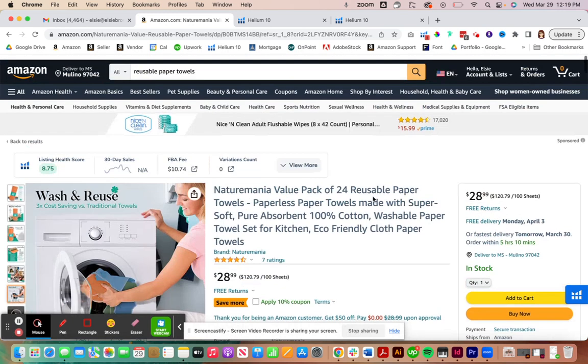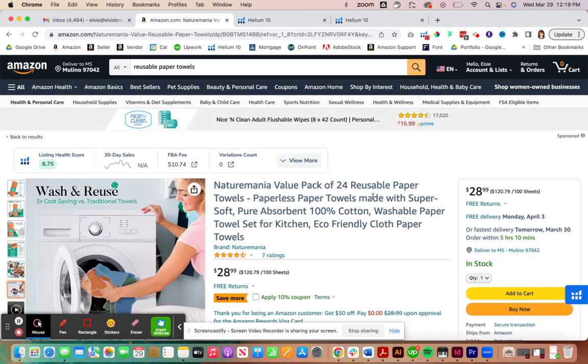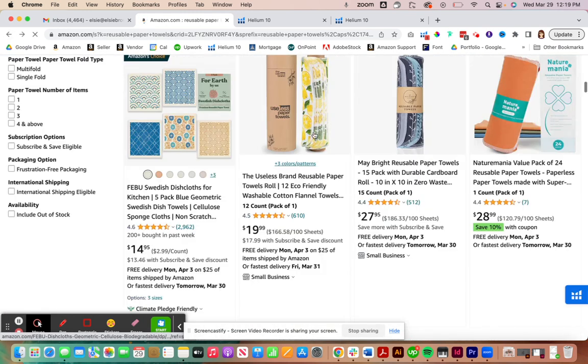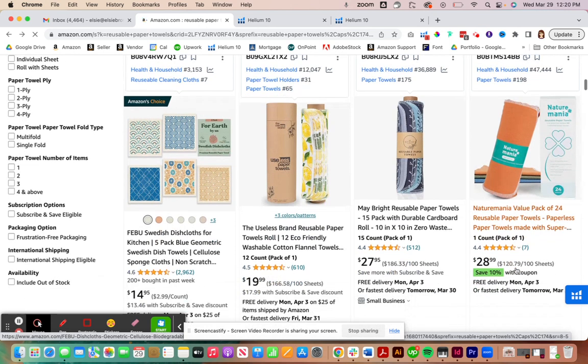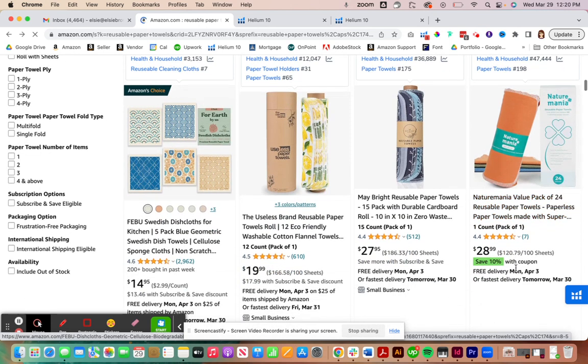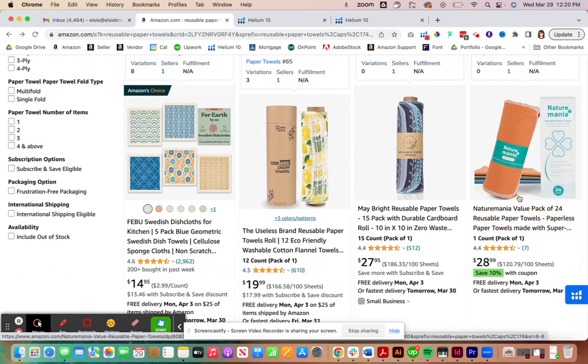No A+ page. So unusual to see someone ranking right there. And also look at the price at $28.99. This is not a product that I would expect to rank here. So if I was evaluating this category, I would interrogate this listing more and say, how are you able to get here at $28.99, more expensive than the competitors?